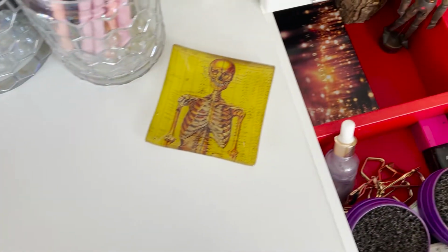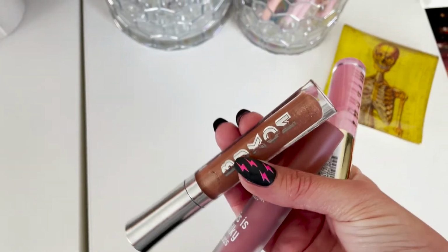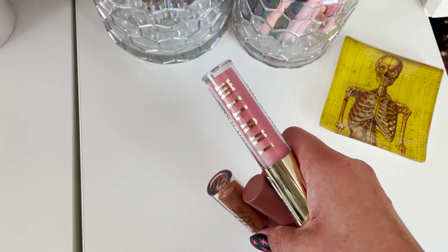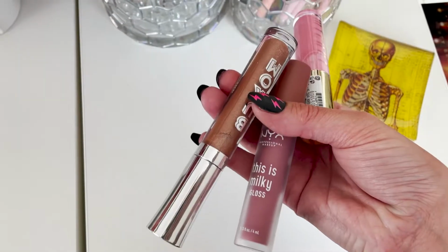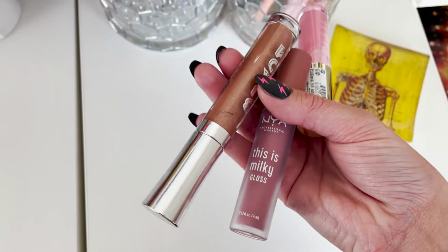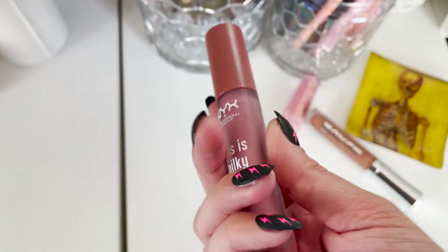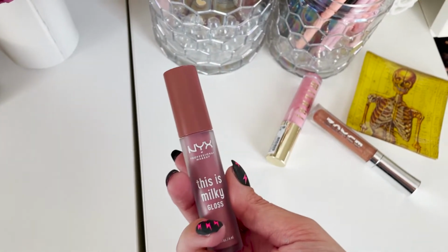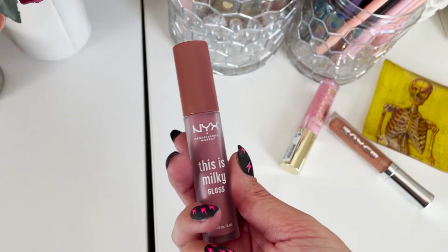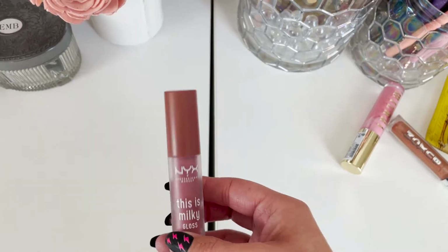I do have 3 new lippies. I finally bought one of the Buxom plumping glosses, another thing I've been eyeing for a while. I got one of the Milani plumpers. This is gorgeous. I have worn this. And then I literally just bought this yesterday, a NYX This Is Milky Gloss, and I got this one in Cherry. I think it's called Cherry Skimmed. I haven't worn this over other lipsticks or even over lip liner or for very long. I just swatched it to try it on. And I think this will be a really pretty color for fall. I'm going to pick this one out.